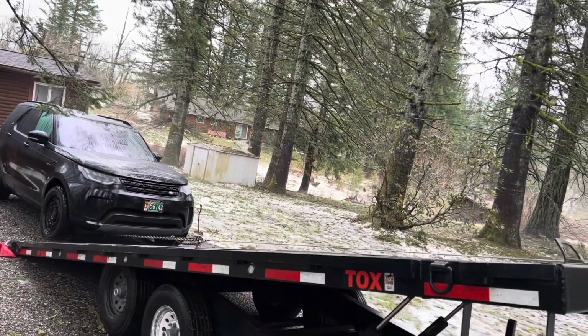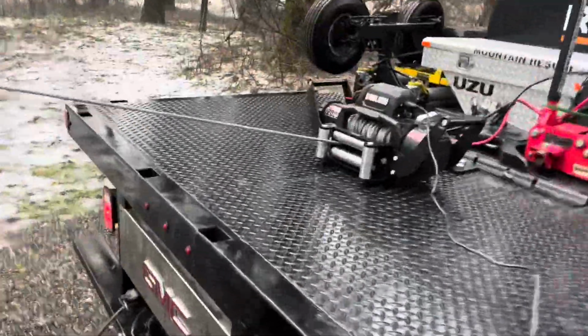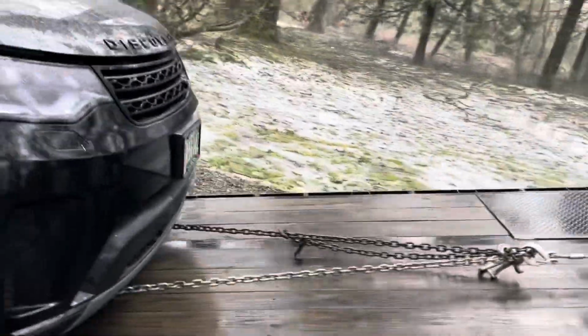Take another look, make sure we're doing all right. Always double check. Because obviously, once you get it up there, you can't get it back down unless you winch it off.